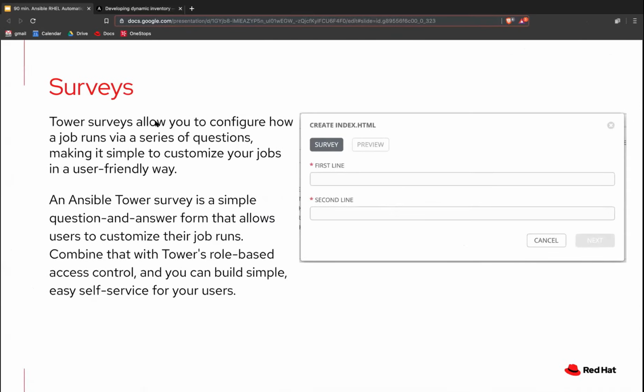But specific to this part of the presentation, it goes into surveys. Surveys allow you to configure how a job, or actually a playbook, will run within Tower itself. So it's really easy to do input validation, if you want to set certain parameters, if you want it to run against certain things, or even set certain values.